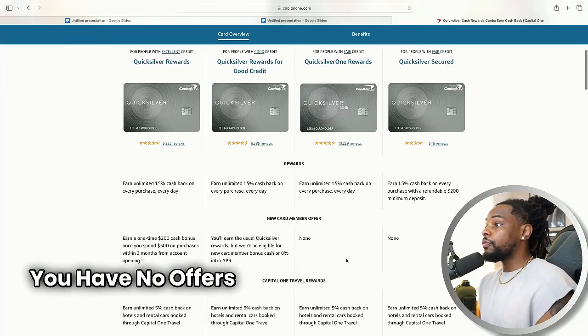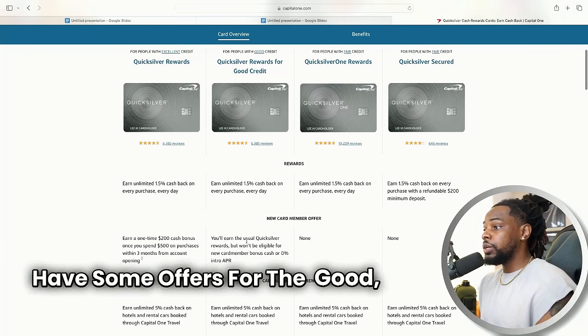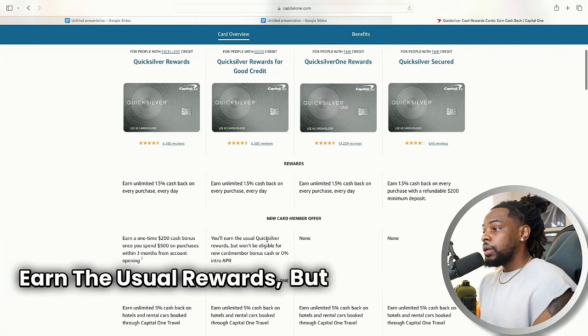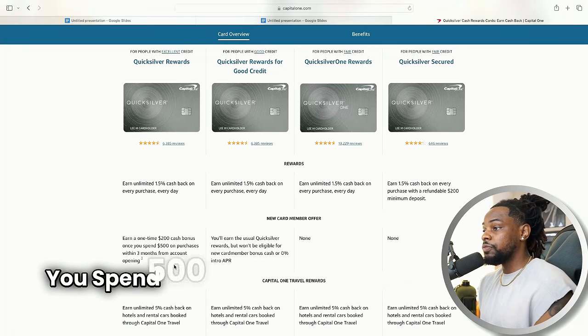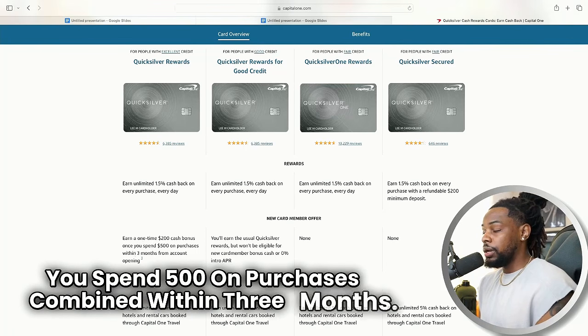You have no offers for the fair, but you have some offers for the good, which is you'll earn the usual rewards, but you'll have a 0% APR, and then you'll earn a $200 cash bonus once you spend $500 on purchases combined within 3 months.